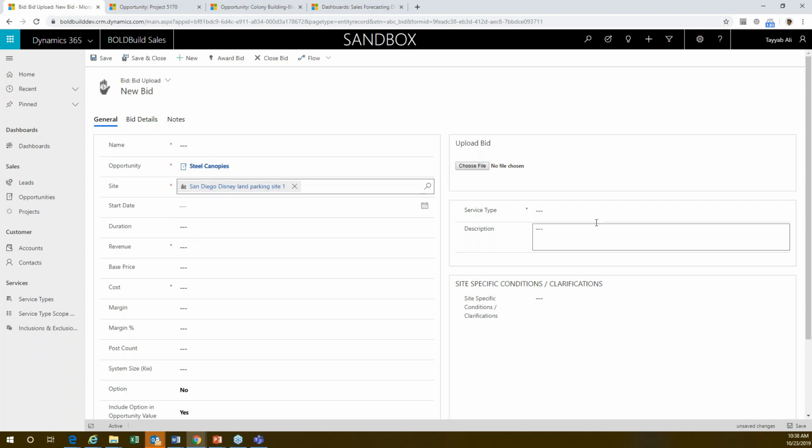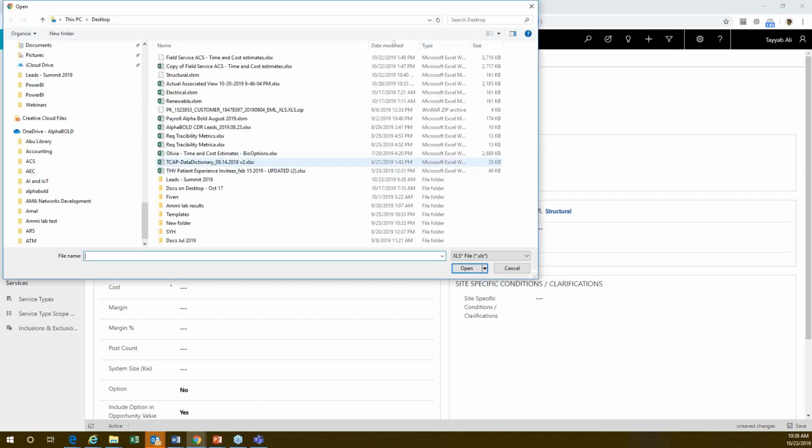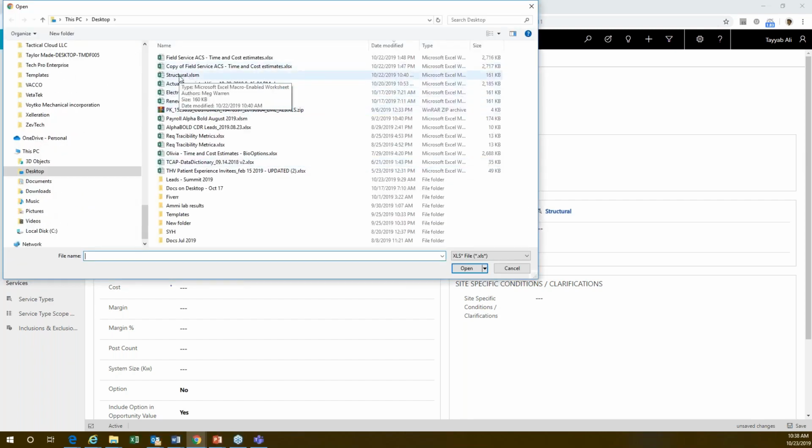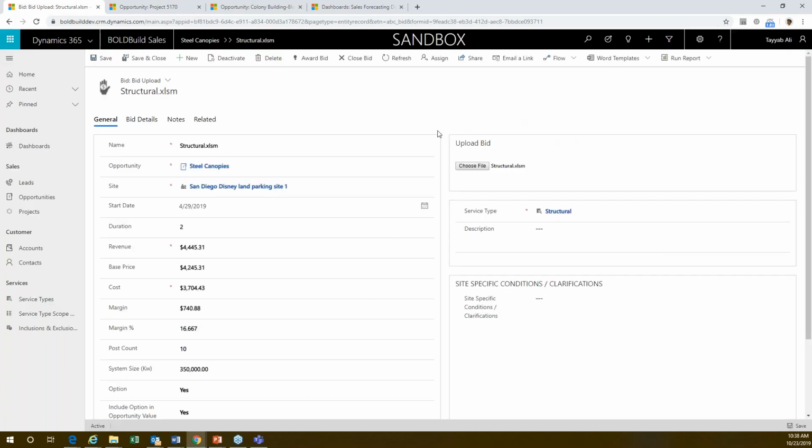So I'm going to select this site and I'm going to say, okay, the service is structural. And I'm going to just pick up my structural takeoff template. So I'm going to just pick that. And it is fairly complex. And what it starts doing is it just starts reading through that and it starts creating all of this for you on the fly, just by this one click of choosing the file.